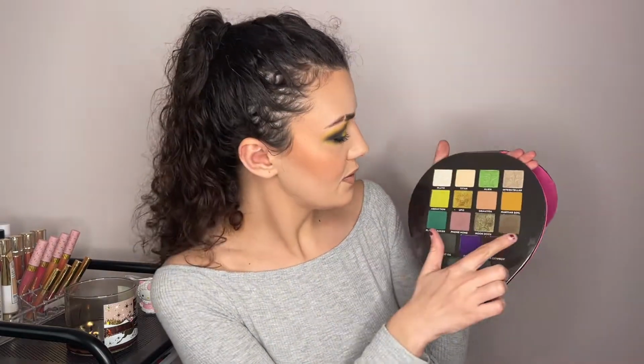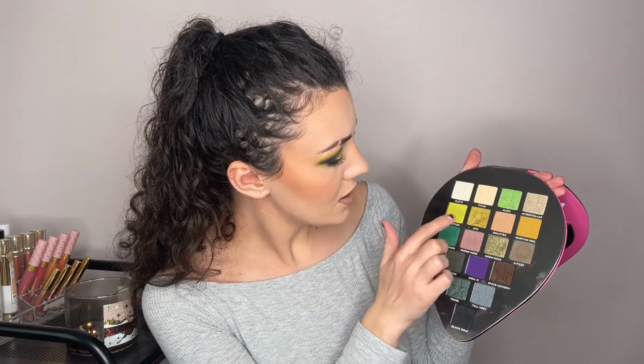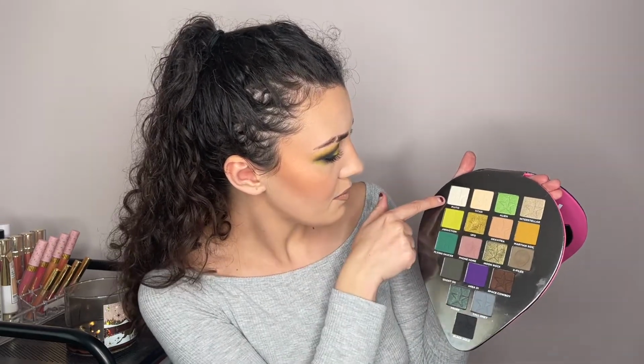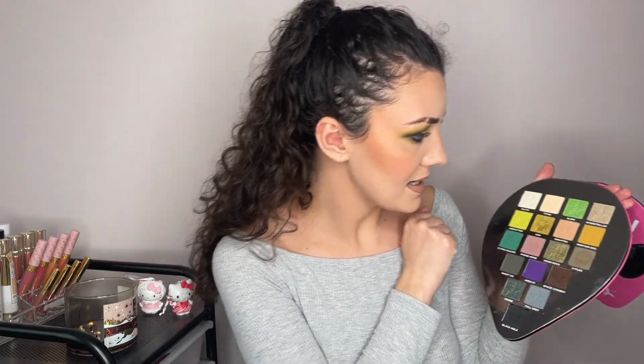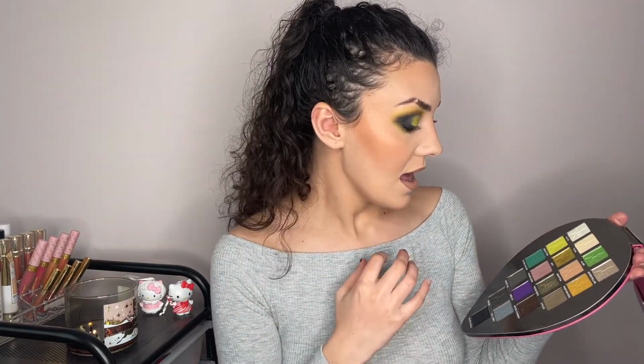I went into X-Files, Abduction, UFO, and I think Pluto. I think that's it. I love green shadow, and that's why I wanted this so bad, and I wanted a more grungy palette, but I probably only used this 2 or 3 times.